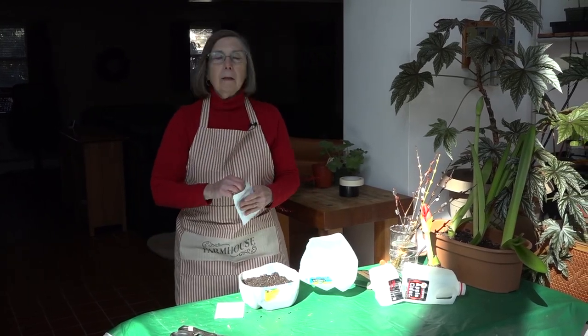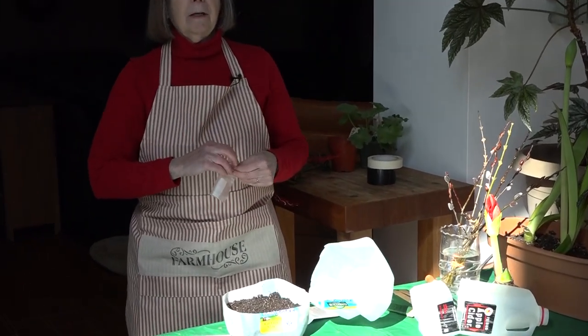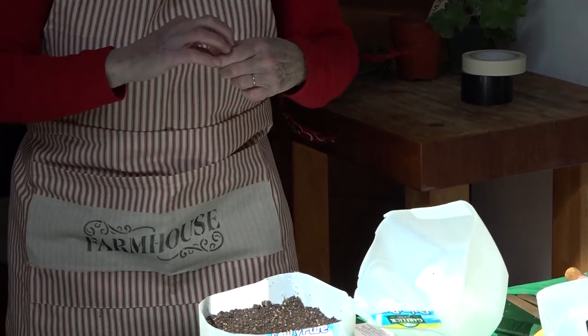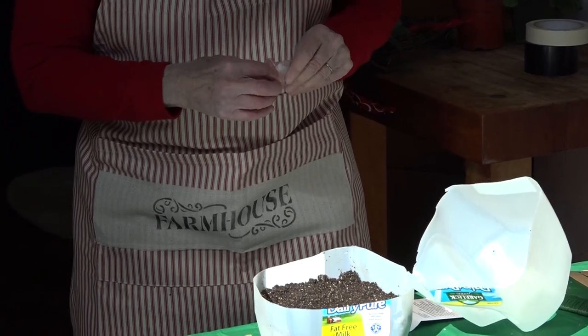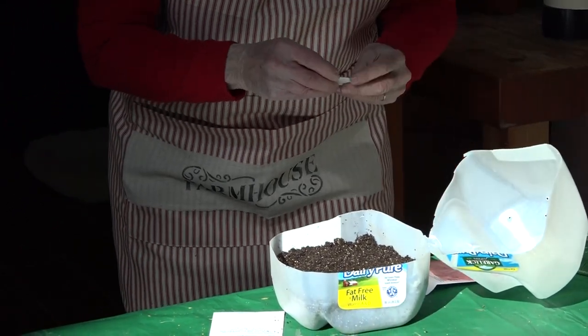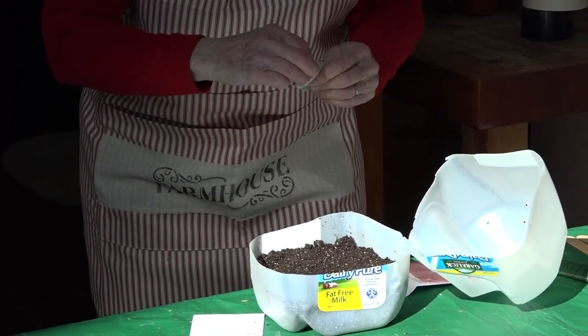plant my seeds. This will work with broccoli, Brussels sprouts, cabbage, many of the flowers, milkweed, butterfly weed, delphinium. Many, many flowers and vegetables can be started this way.